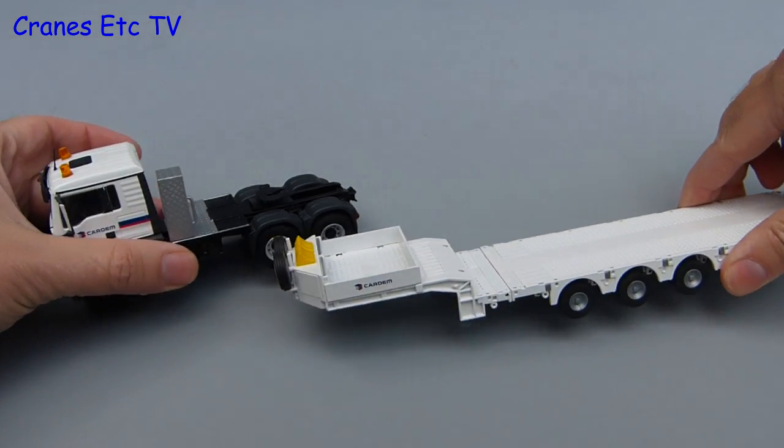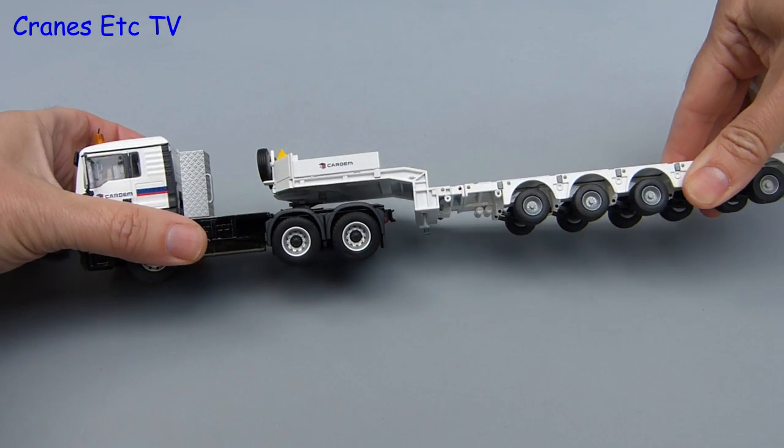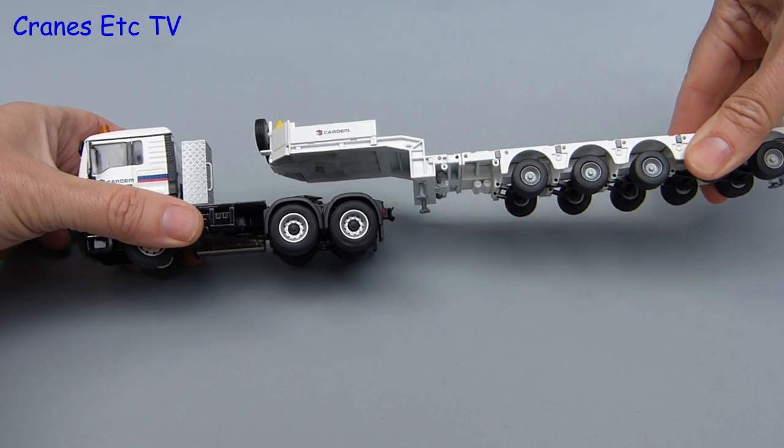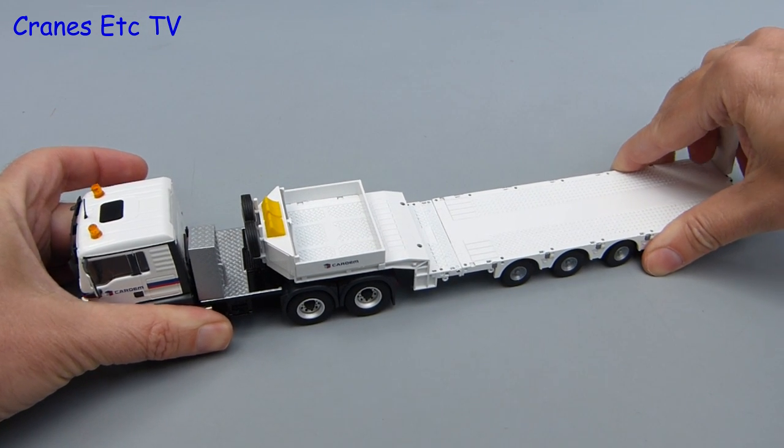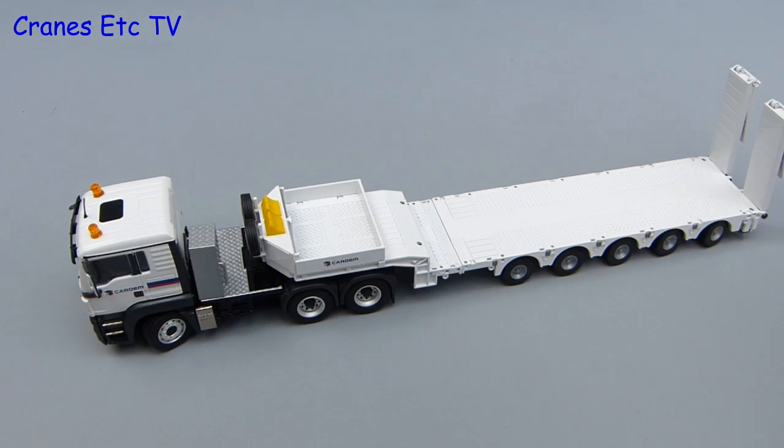Well, the tractor and trailer are both feeling a bit lonely, and after all they only want to be together. So let's grant their wish, and the kingpin of the trailer just clips into the fifth wheel on the tractor, and you can already see they're looking happier.